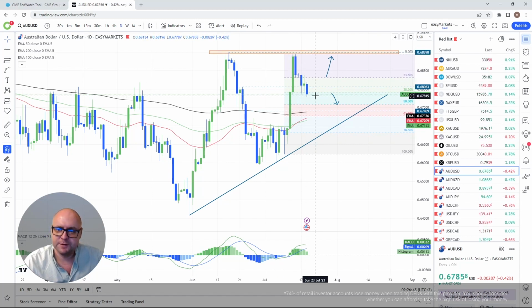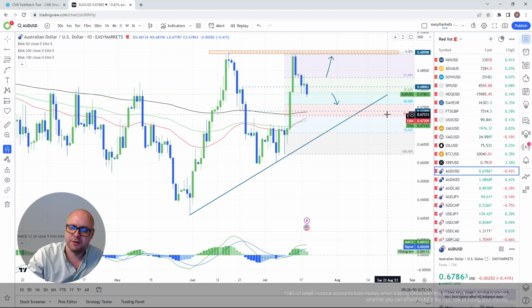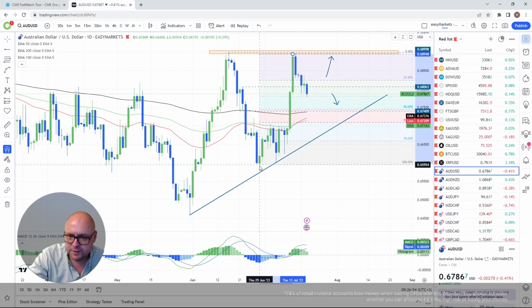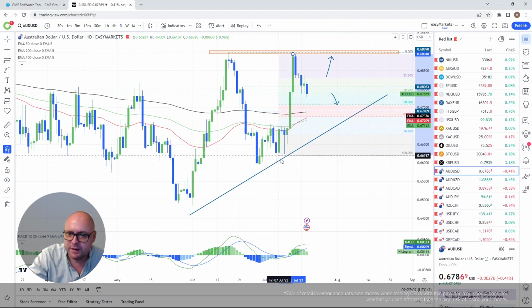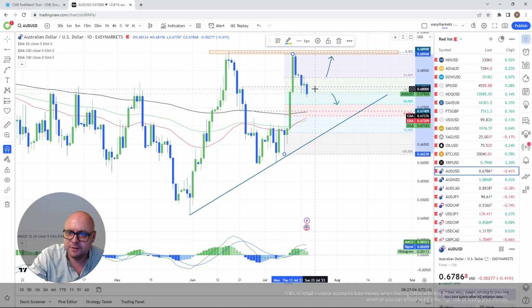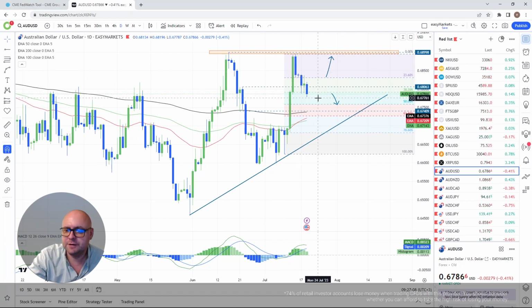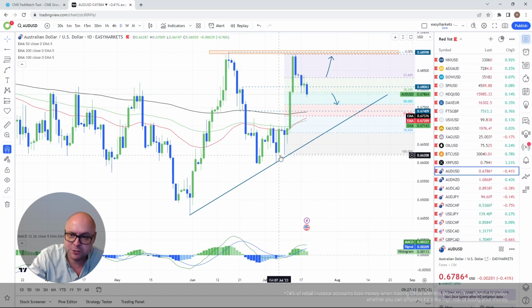Yes, this way you can see that we're keeping an eye on the 38.2, and actually it's working as well. But if you draw it this way, then yes, we're testing the 38.2 right now. Look, this is the moment where you start doubting yourself. And actually, at this point, this has been working. So I'm going to stick with that. If it continues to trade below this 38.2 on the Fibonacci drawn this way, then I'm going to aim for that 50% retracement on the Fibonacci.